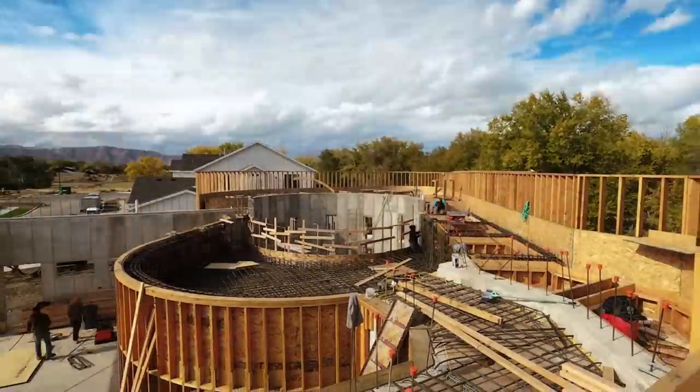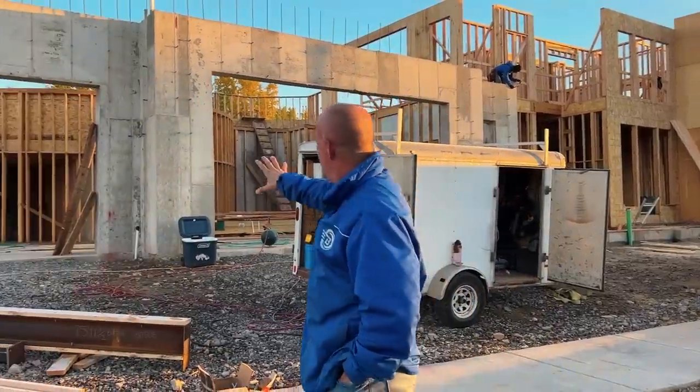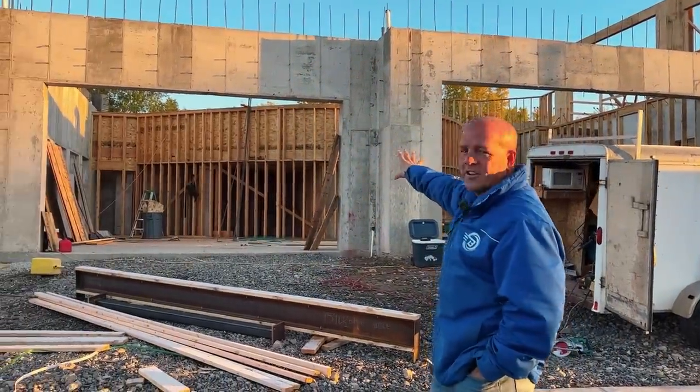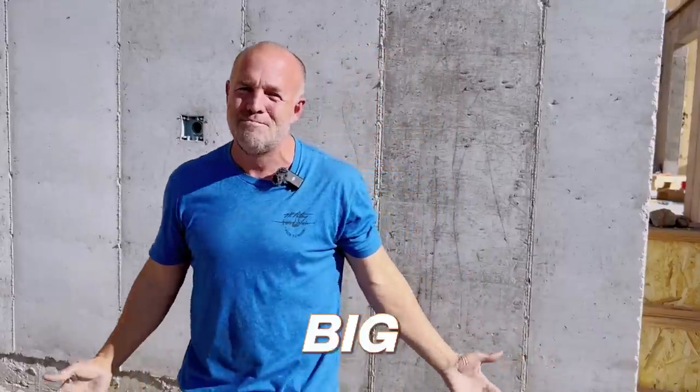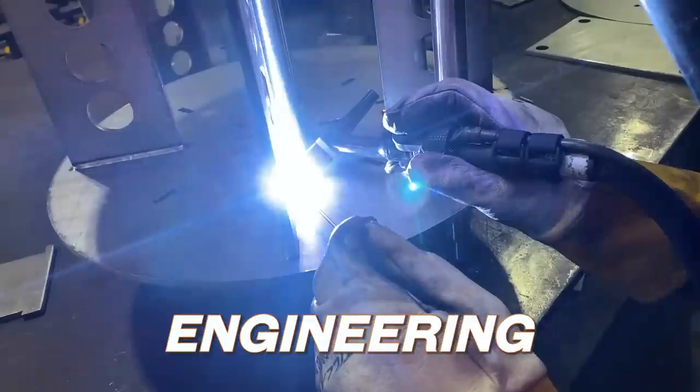We got some crazy engineering with concrete that spans clear out over the backyard, sitting on a single column. The pool actually sits over a garage, so we're going to show you how we engineer it so cars can drive under the pool. There's a lot of crazy things we got to do: big craning, big rebar, big construction, and a ton of engineering.